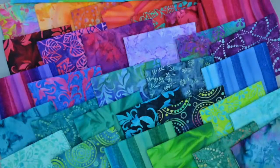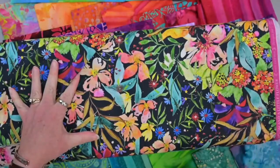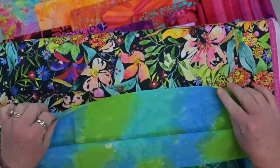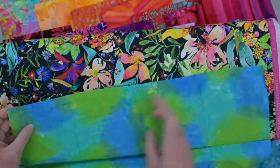So that one that I held aside here, I want to show you how beautifully this works with the Euphloria line that we have by Create Joy Project. So Create Joy Project has the beautiful watercolor, painterly style fabrics, right? These are digitally printed that just are so vibrant and glorious. And this here is a batik print that would totally work with it. So the batik hand dyed, technically this is probably a hand dye, not a batik.